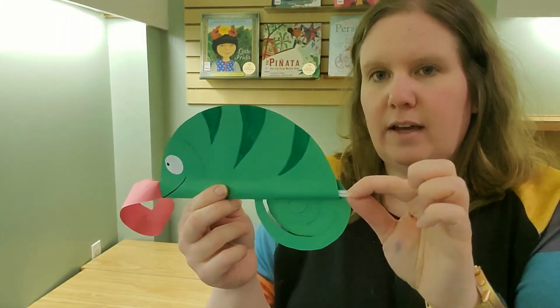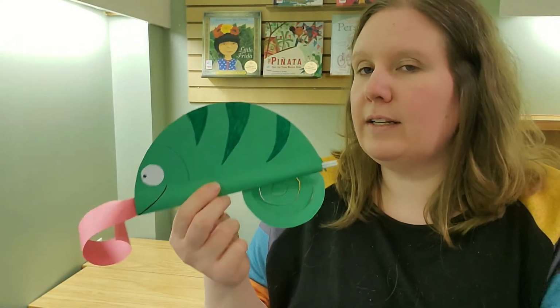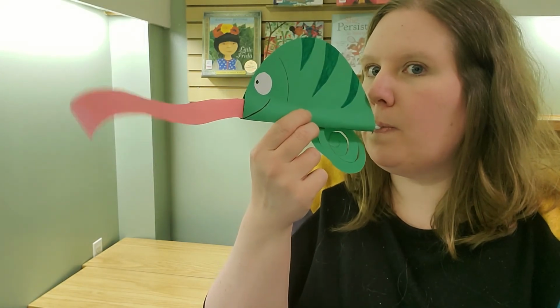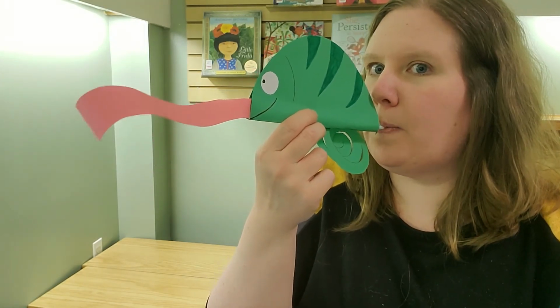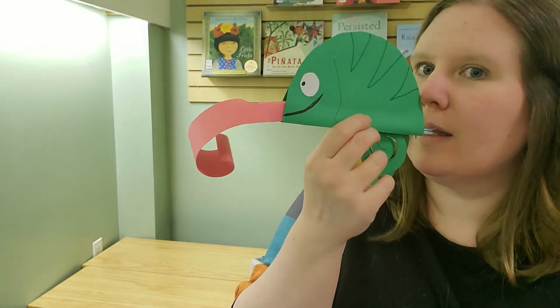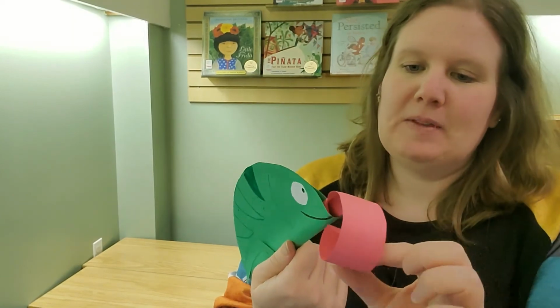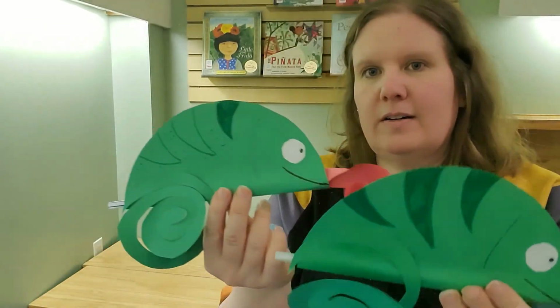I want to back up a little bit. Now the surprise with this chameleon, I'm going to do this guy since he's decorated on this side, is that little bit of straw that we left hanging out. If you blow gently into that straw, the chameleon undoes his tongue, like he's reaching for a bug. What do you think? Do you think he caught a bug? So every once in a while, you might have to roll up the piece of paper again just to make it work. But there is our chameleon friend.